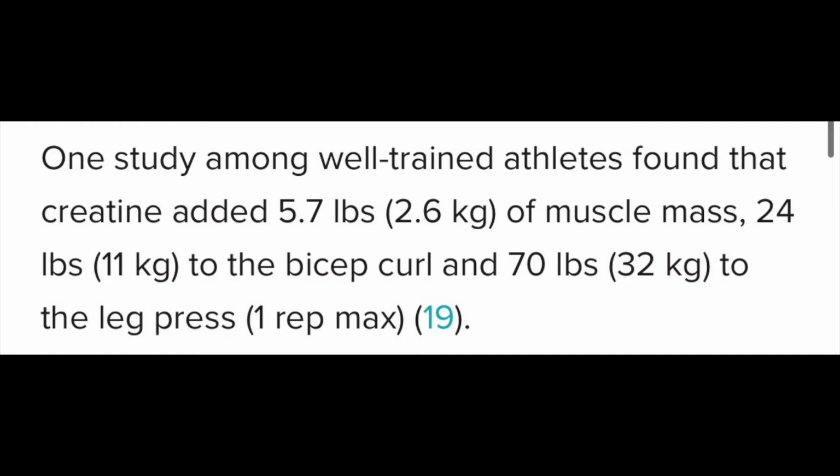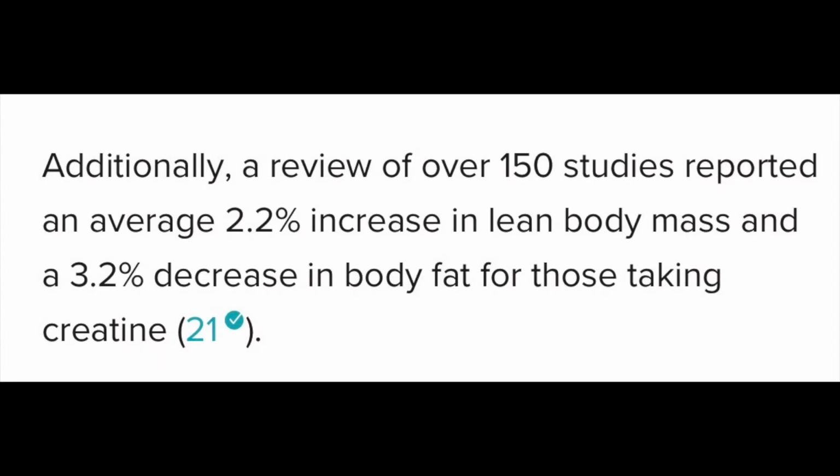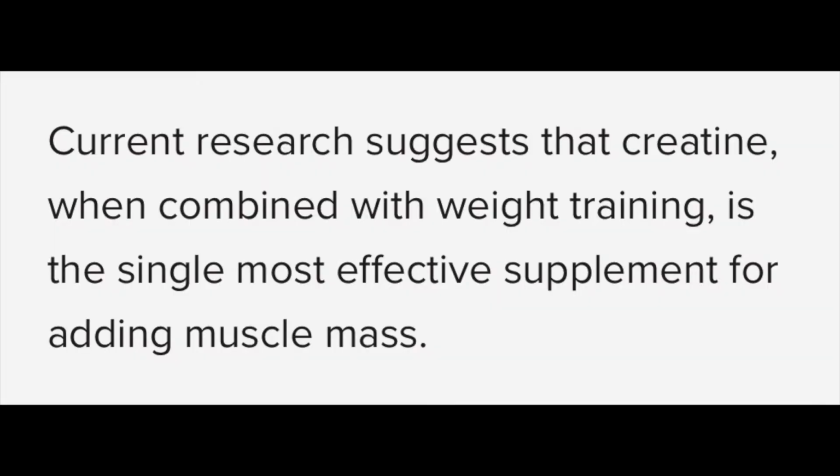Definitely not. So one study among well-trained athletes found that creatine added 2.6 kg of muscle mass, 11 kg to the bicep curl, and 32 kg to the leg press 1 rep max. And they said that research shows that it can also help women tone up or increase strength. A review of over 150 studies reported an average of 2.2% increase in lean body mass and a 3.2% decrease in body fat for those taking creatine. So the bottom line is, their research suggests that creatine, when combined with weight training, is the single most effective supplement for adding muscle mass.